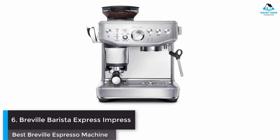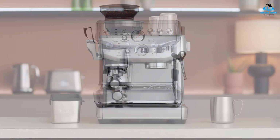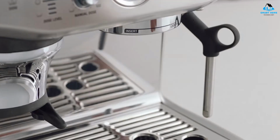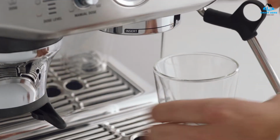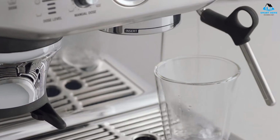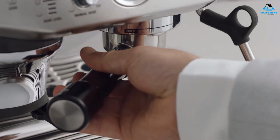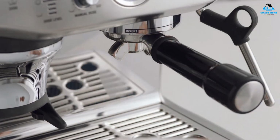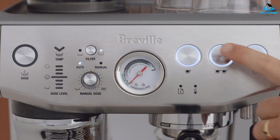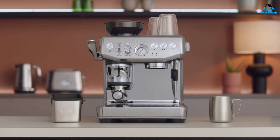Number 6. Breville Barista Express Impress, best Breville espresso machine. The Breville Barista Express Impress was the first of the Australian manufacturer's machines to employ the Impress puck system. This innovative development features automatic dosing and assisted tamping via a lever on the side of the machine. Even better, the Barista Express Impress gives you feedback on your dose via an LED scale. Heck, there's even a smiley face icon to let you know when everything looks perfect. It's easy to see where Breville is going with this type of machine. They're aiming to take as many variables out of the espresso making process as possible.